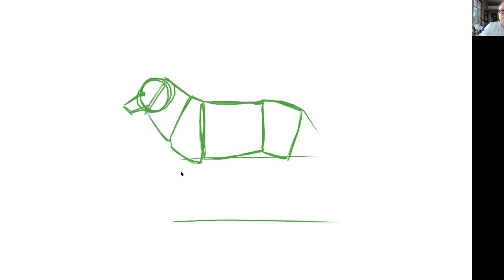Now, here's the neck. Again, the thickness of your neck is going to depend really seasonally. In wintertime, it's a nice thick neck, and then it's much more air conditioned in the summertime.